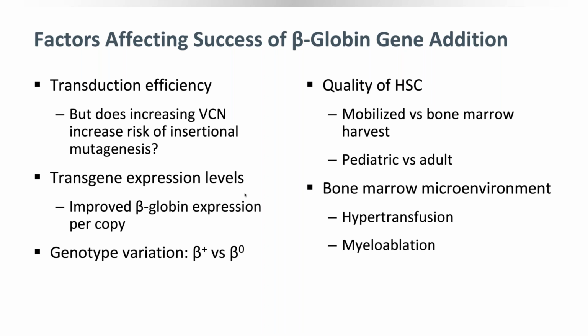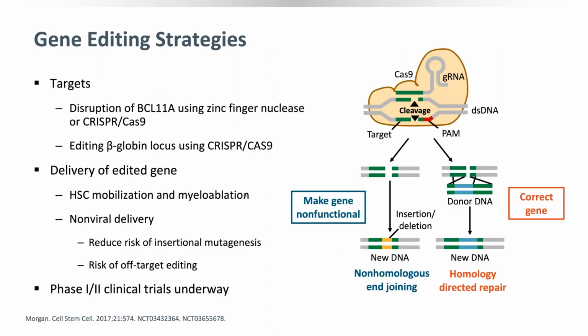And then, is there a difference in response based on whether you have a beta plus mutation or a beta 0 mutation? The quality of the stem cells, whether they're mobilized and collected peripherally or from bone marrow, the pre-existing morbidities that a patient might have, as adults might have more pre-existing morbidities compared to kids, and then the bone marrow microenvironment as well, myeloablative conditioning versus non-myeloablative conditioning. All of these are going to be looked at as we advance the field to see how we can optimize gene addition without causing significant complications.